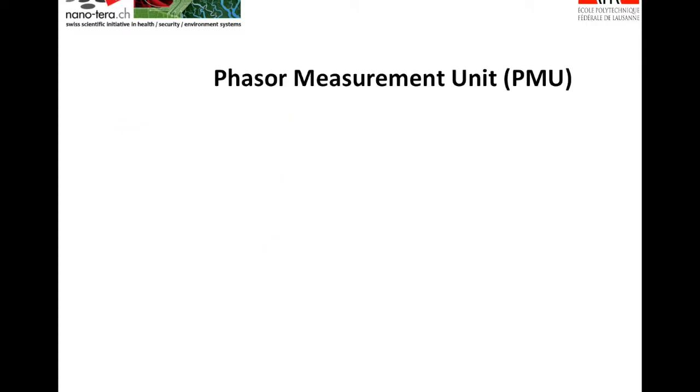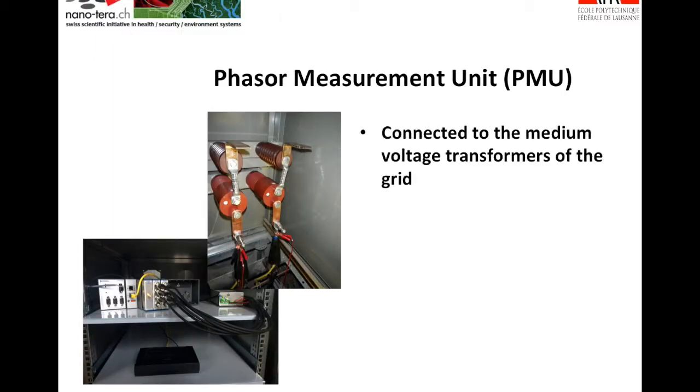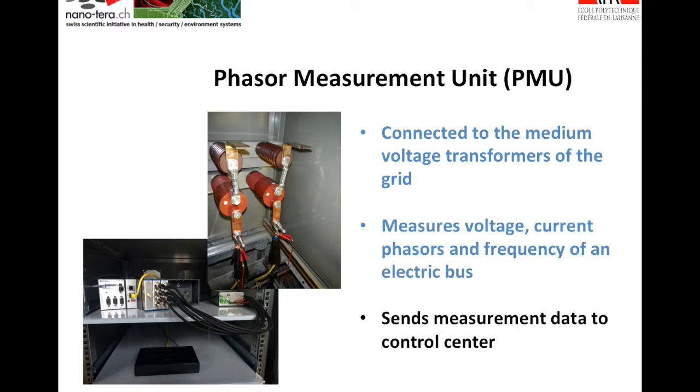In today's presentation, we will mainly focus on a critical component of the smart grid called the Phasor Measurement Units, or PMU. A PMU is a field sensing device that's connected to medium or low voltage transformers of the grid, and it measures voltage and current phasor information and frequency of the electric bus at a particular location of the grid. And it sends or communicates this measurement information about the electric bus to the control center.